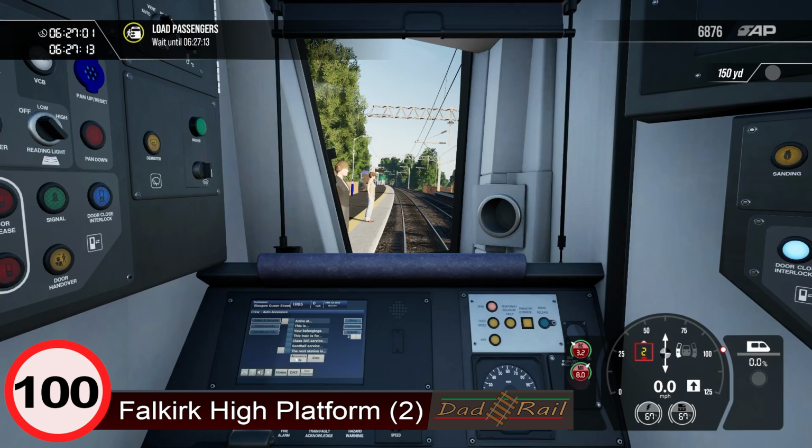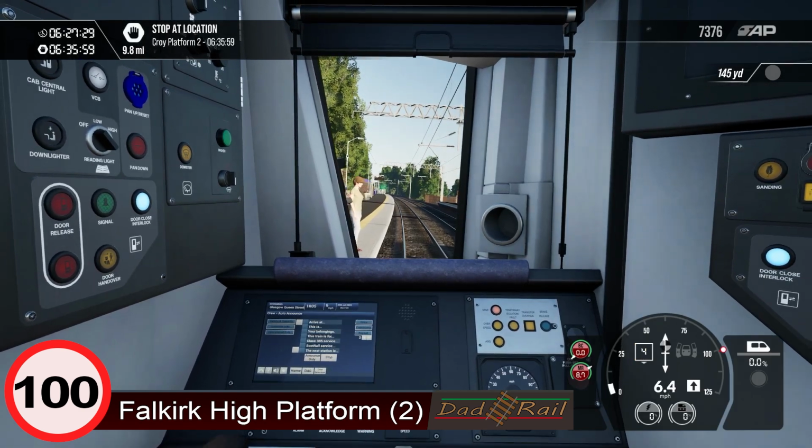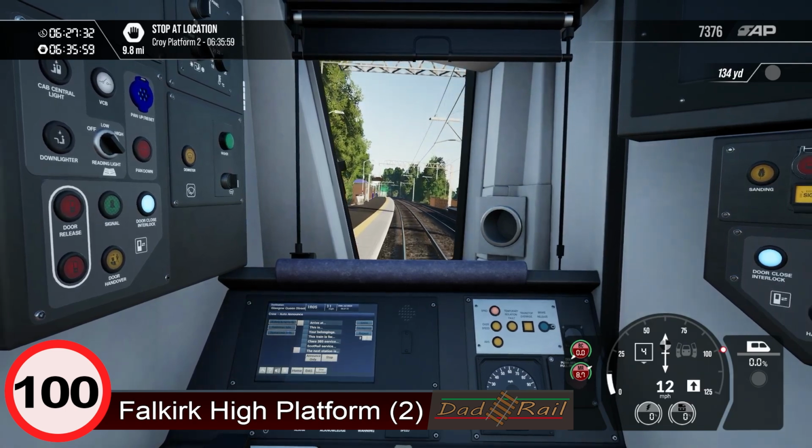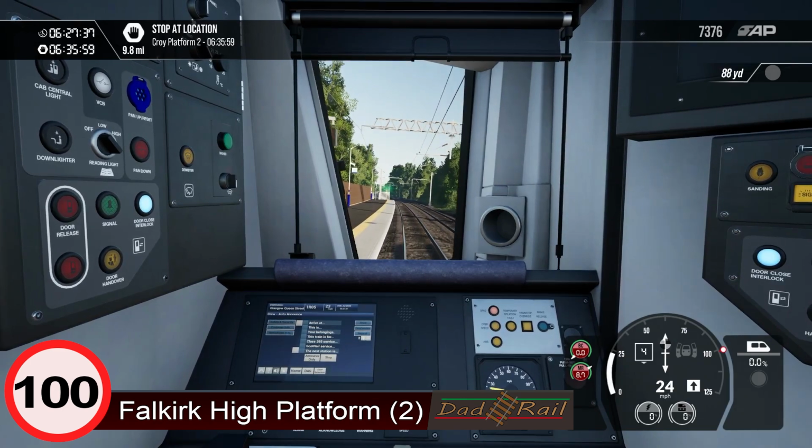Again, keeping time quite nicely there. And we're on our way. The next station for us will be Croy. And between Falkirk High Platforms and Croy there are no speed changes. It's 100 miles an hour throughout.